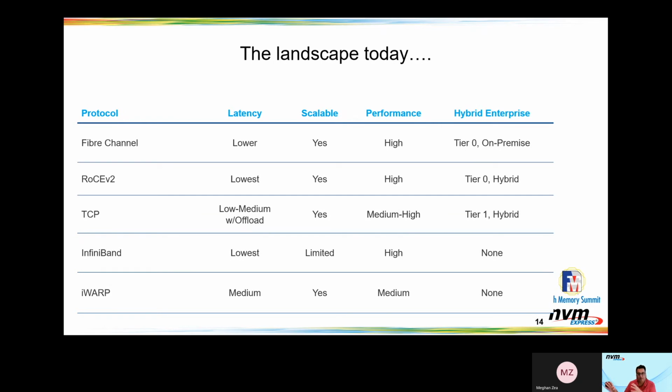I believe that the market will converge across Fibre Channel, RoCE v2, and TCP, and I've talked about the different use cases for those three protocols.